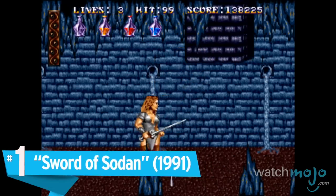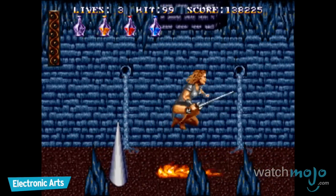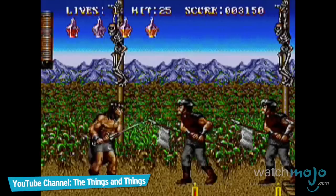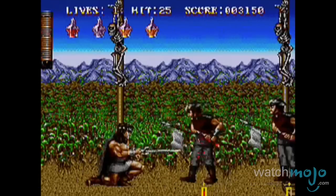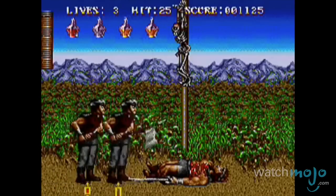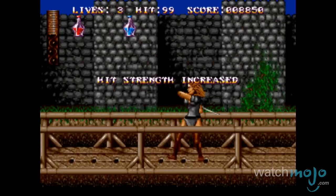Number 1, Sword of Sodan. We have truly hit the bottom of the barrel. Taking the top spot on our list is this fantasy action game about gods and evil necromancers. Sounds cool enough, I guess, right?